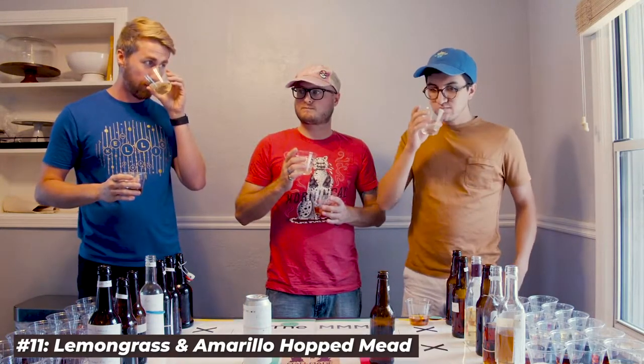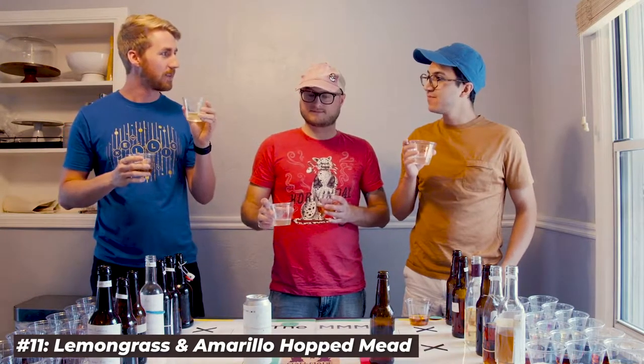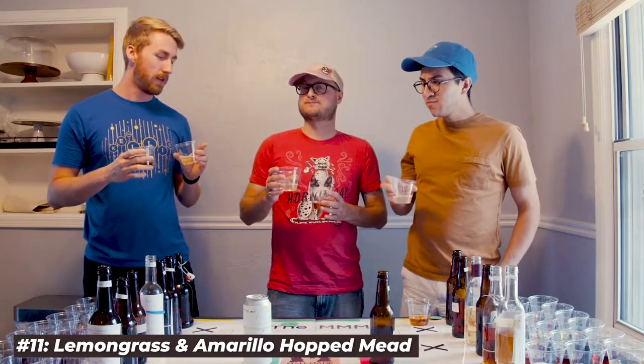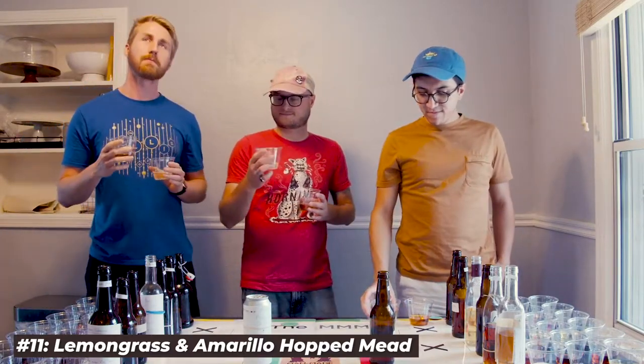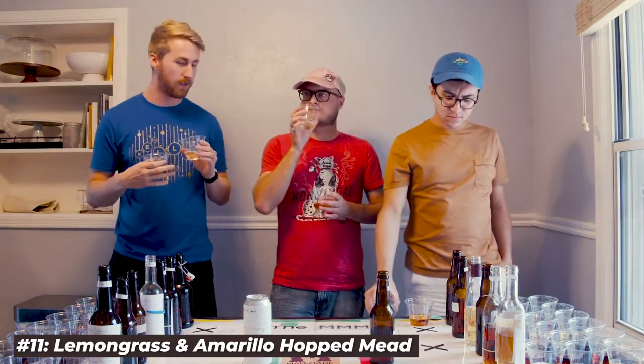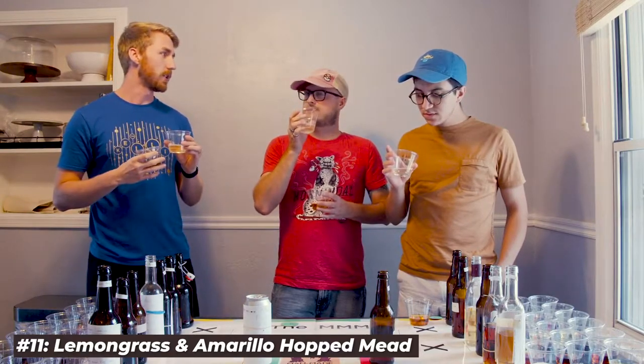Ooh, very, very floral and fruity, but very dry. Mm-hmm. That's interesting. It's almost like a hard seltzer. Well, yeah, we talked about that before, how sometimes you taste something and the aroma is so fragrant and nice, and then the taste is the polar opposite. Not that this isn't nice, but it's much drier than the next.